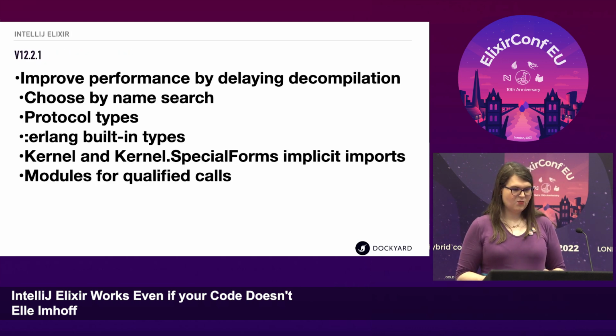Version 12.2.1 improved performance by delaying decompilation when resolving references and find usages. Previously, .beam files were decompiled and then processed as if they were source. But that led to freezes when having to decompile large modules like kernel, kernel special forms, and the Unicode module.